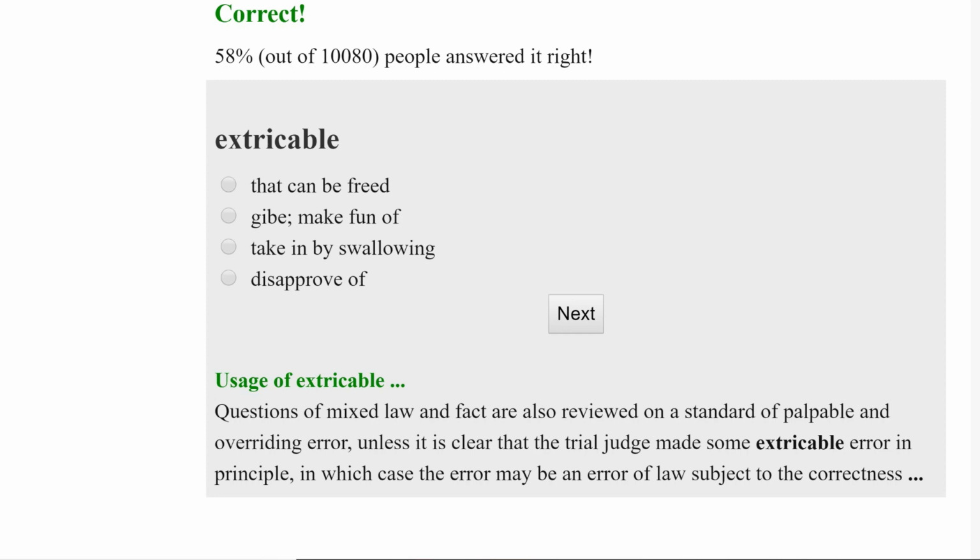For example, this word here is extricable, which means, I believe, that can be freed. You can get out of it. And if I was trying to remember that word, I would think of the word exit. You can get out of it, you can get out through the exit, therefore it's extricable. So you could add that to your word list. Clearly you're going to need to pause the video to do that, but using this method you could potentially add hundreds of new words from this video.